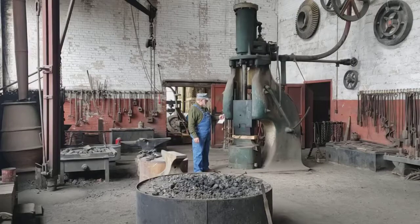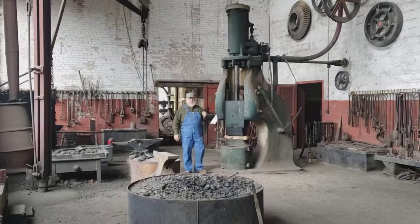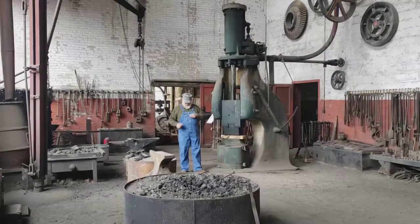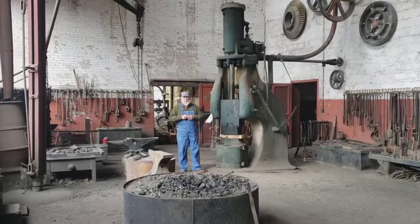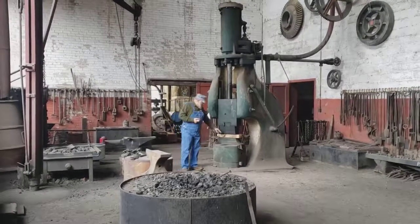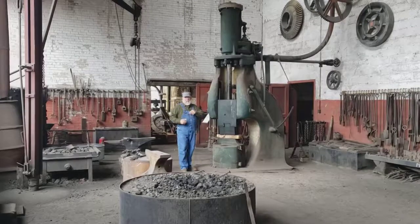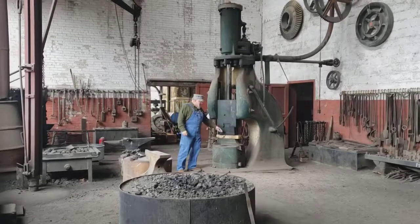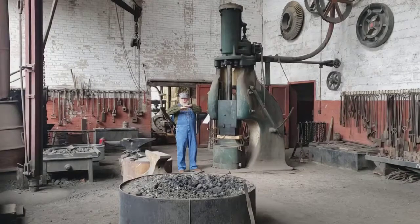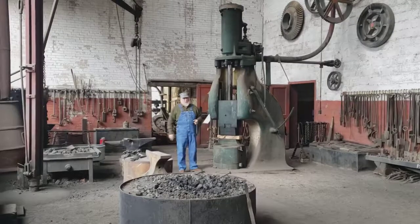I've heard tales that a very good drop hammer operator, if you came in to the blacksmith shop, he'd ask for your watch. And he'd take your watch and he'd put it right down here and raise the hammer, and he could bring the hammer down so the hammer just touched the watch. Of course, if he screwed up, he needed a new watch.